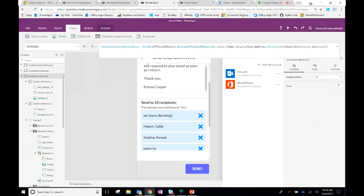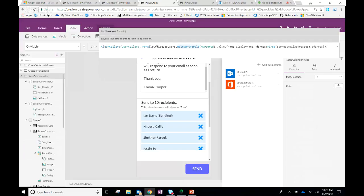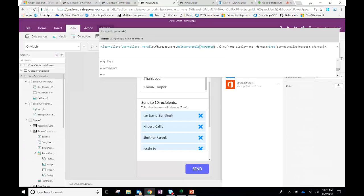Okay, you put it perfectly. Good, it takes a while to get used to. So basically, some of these calls, like relevant people, they need a source. You want to find relevant people, but for whom? So that's the source it's saying here. You need a user ID of some sort. So at the very beginning of the app, when you first log in, where you have to say allow, we actually take your user ID from Office 365 users, and we put that away so that we can use it later for all sorts of different things.